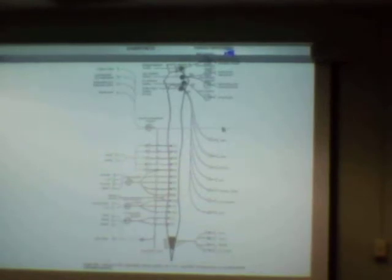So basically, the parasympathetic nervous system is going to do the exact opposite of everything we just mentioned. The parasympathetic system is going to do the exact opposite. Okay? All those other things we talked about, you're going to see the opposite action when the parasympathetic nervous system is dominating.